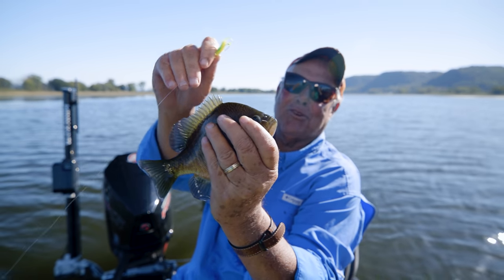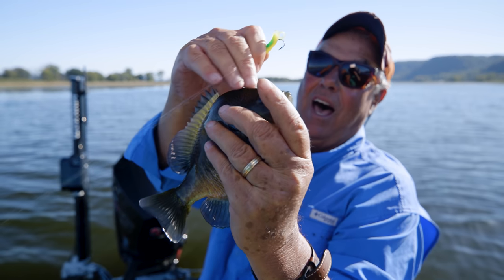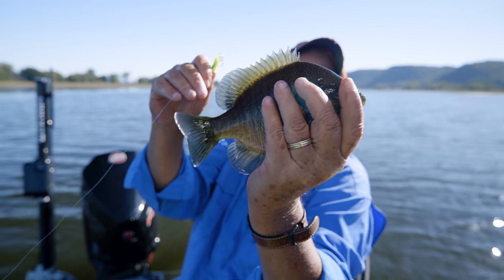But that little crappie scrub, a lot of times I will use it when the bluegills are biting really good, just to try and get the bigger ones. But that's a beauty. Feels like a good one.